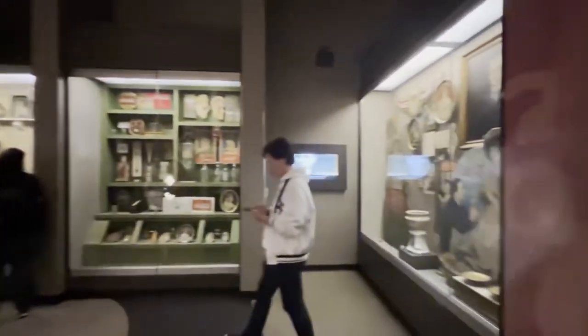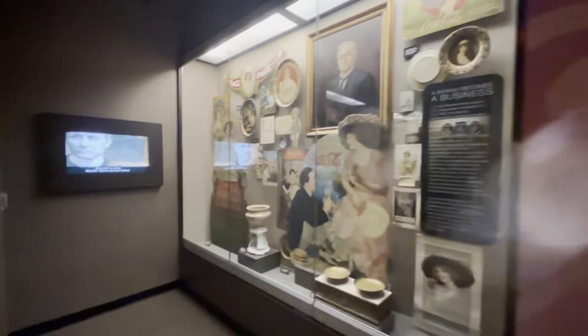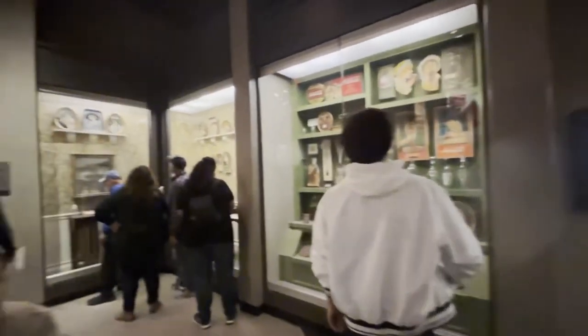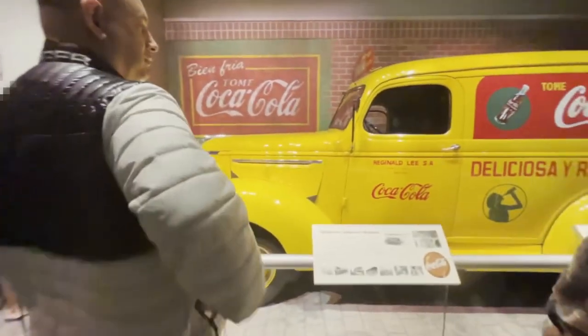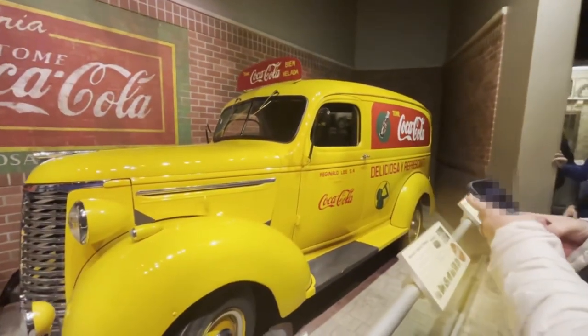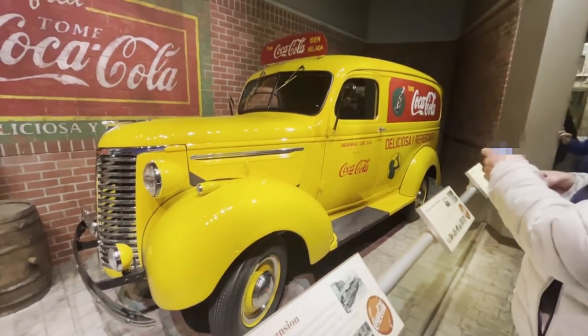This is so cool. Look at this. This is so cool. Yo, is that a car? This is the original delivery car. Wow, that is insane. Look at that.